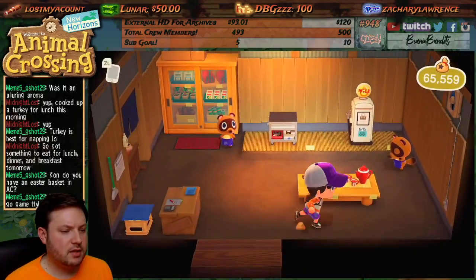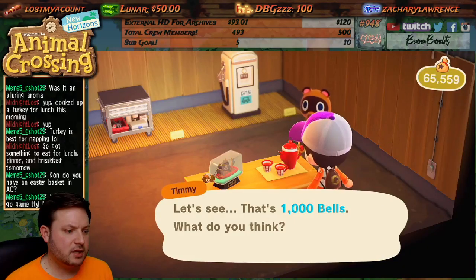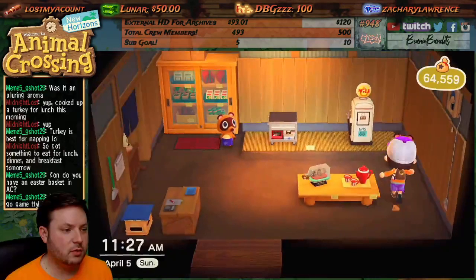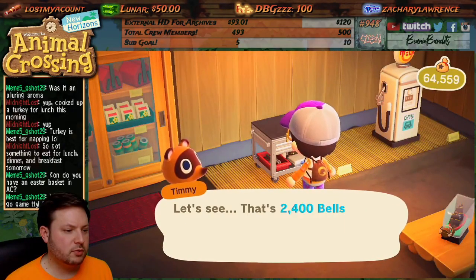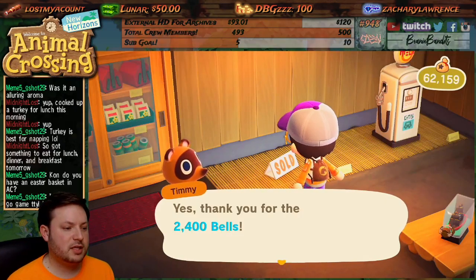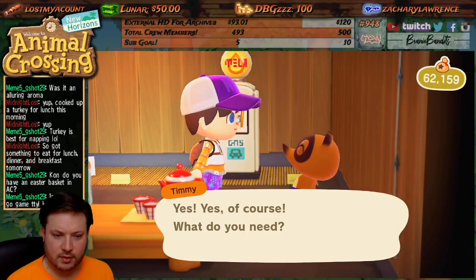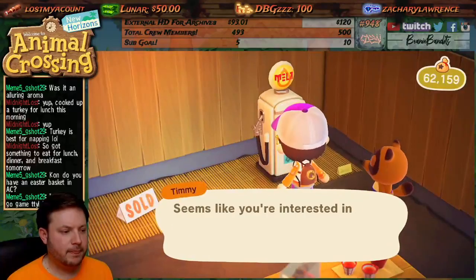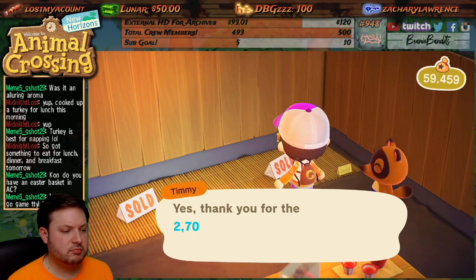Now I can go ahead and buy this stuff. And I'm gonna end up probably selling it back right away. Oh no, I don't think I'm gonna need the tea set. If I do want one, I'll just buy it. I do like the tool cart, that's pretty cool. So we'll probably keep the tool cart and I'll keep the gas pump. We'll put the gas pump outside somewhere. No! Only 2,700? Nice.